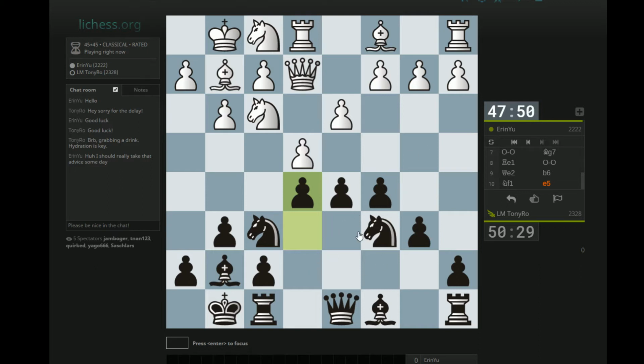Sometimes the e-pawn is still left at home in sort of half Maroczy positions. I still like it. It's very common, of course. This is basically like a Fianchetto King's Indian reverse now.